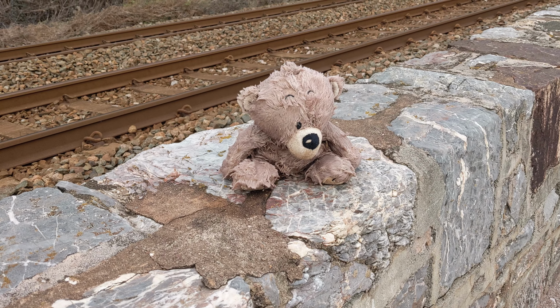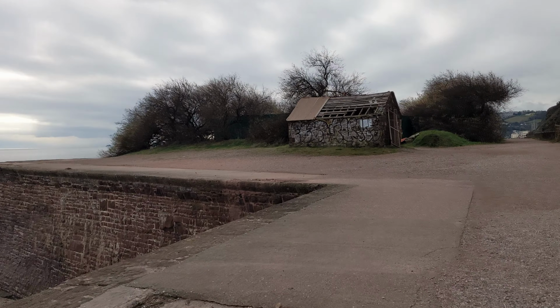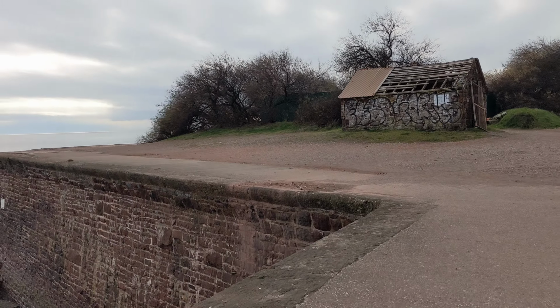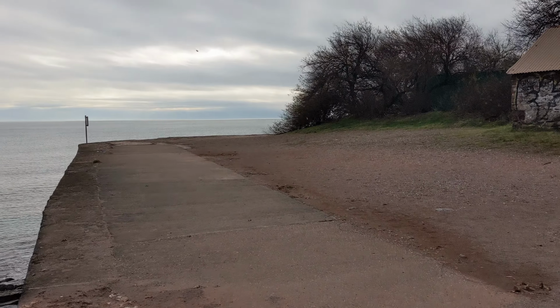Hope you find your owner. Don't think I'll go all the way along today. Go back to the seafront. Plus it's a little bit of wind facing me up there, so the whole noise of the wind issue as well.